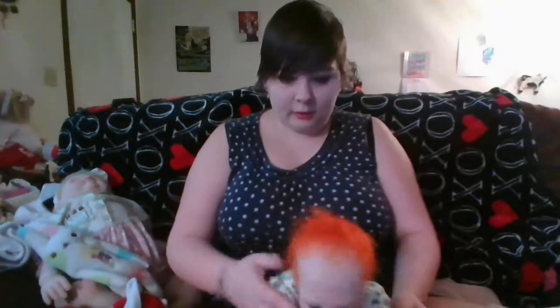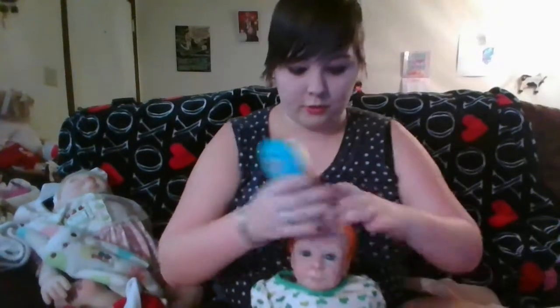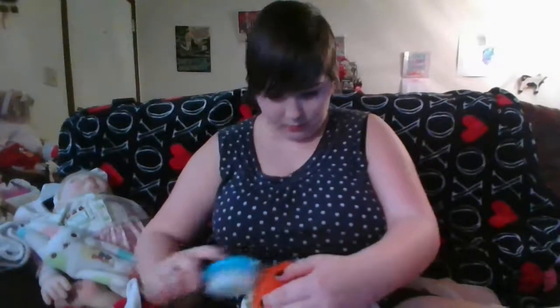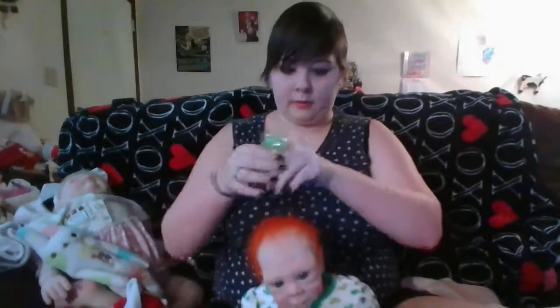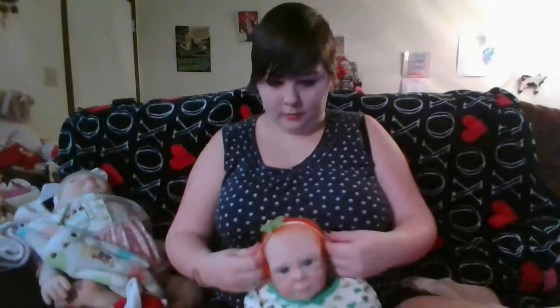Okay, so this is a little bit big on her. Brush her hair. She's had that dang hood on for so long. She's got a bit of a bedhead going on. Okay, some bright red hair.